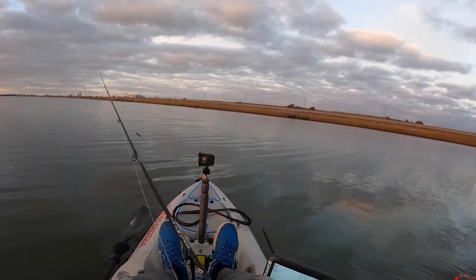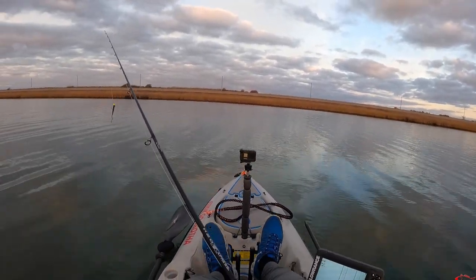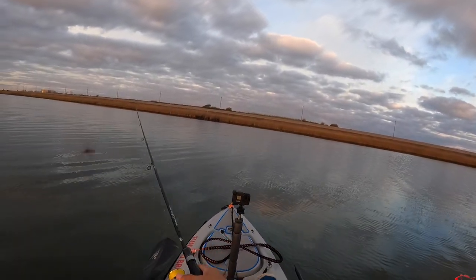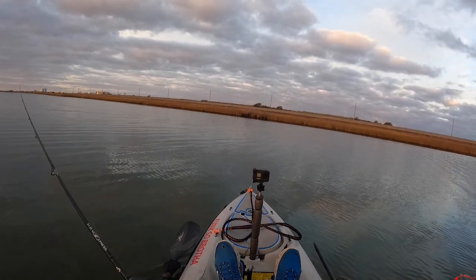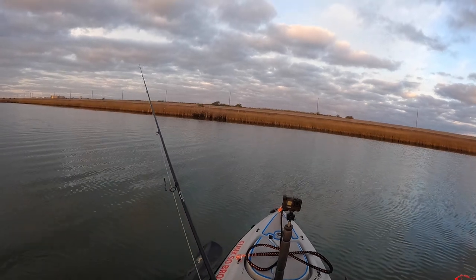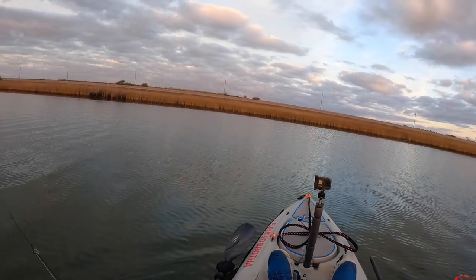Something over here. A lot of bubbles right here. Heard something, saw something. So I left the grass line because it's deeper. In the middle, it's about 5 foot, 5.5 feet. As soon as I left the grass line, something else came out. But dang, these mosquitoes really make it hard to concentrate. Yeah, I think I just saw, looks like a fin. Could be a flounder. Just missed that cast.